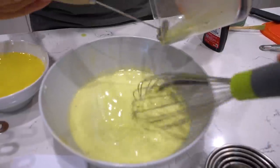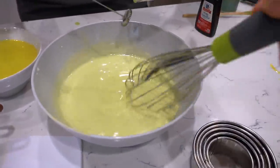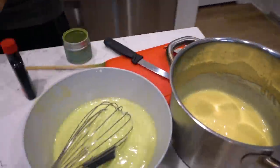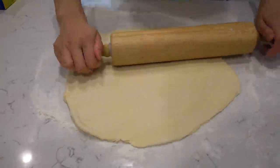There you go. This is beautiful. Is it green? Yeah. Definitely, if we compare it to our first batch of custard. It's a good color.